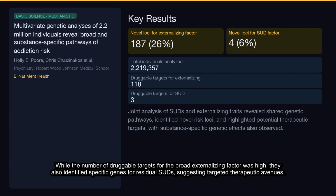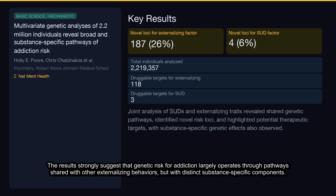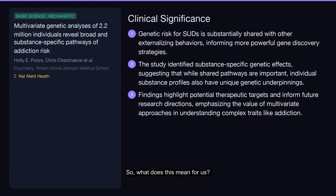While the number of druggable targets for the broad externalizing factor was high, they also identified specific genes for residual SUDs, suggesting targeted therapeutic avenues. The results strongly suggest that genetic risk for addiction largely operates through pathways shared with other externalizing behaviors, but with distinct substance-specific components. So what does this mean for us?